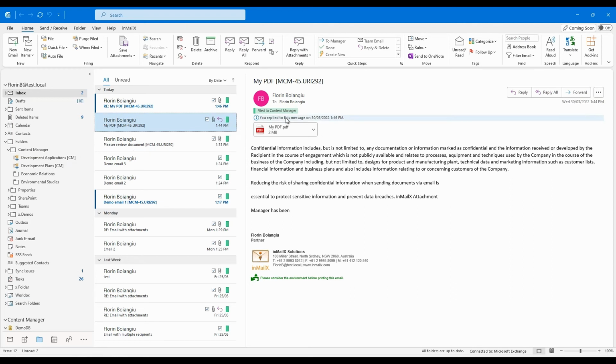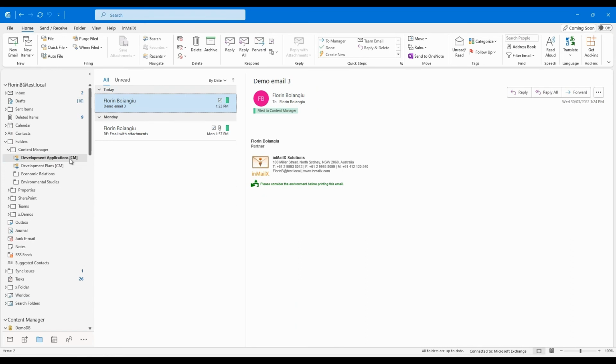Obviously, with the link folders, you can create Outlook rules and have them moved to that folder, so automatically they get filed. The other functionality about link folder is not just about filing emails. So we had some councils where they just wanted to sometimes drag and drop a document in a link folder and transfer that document into CM.